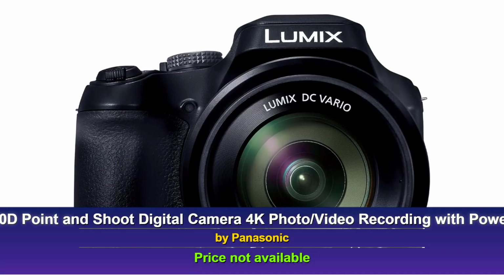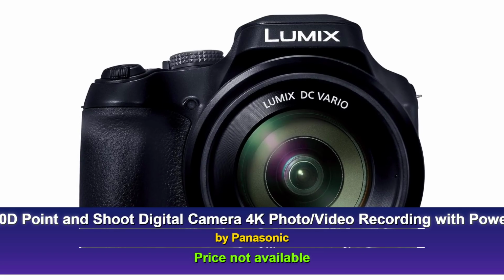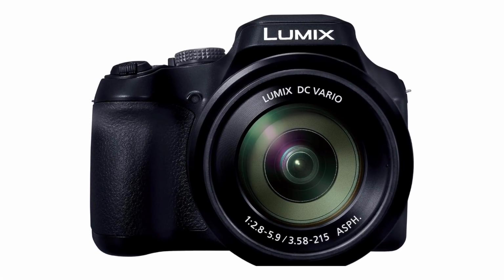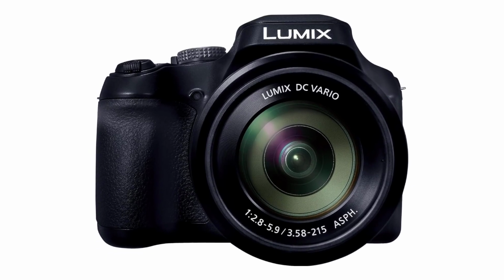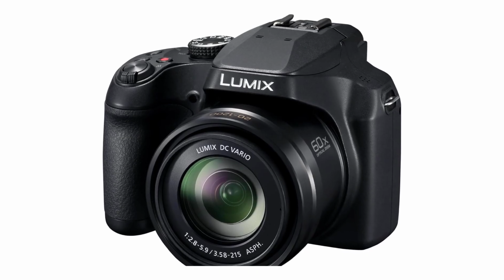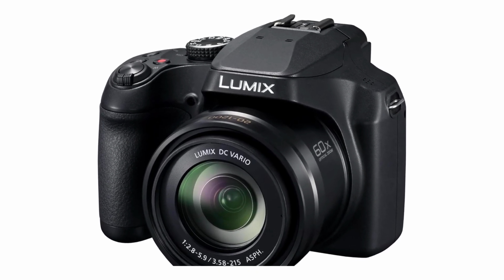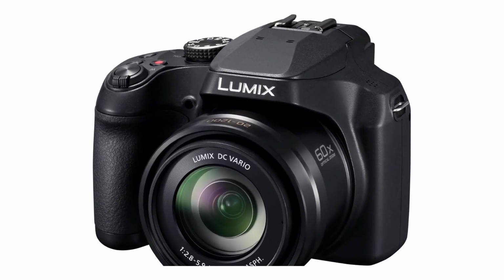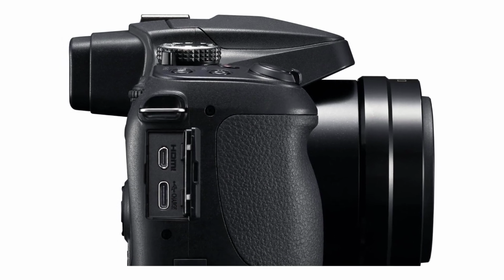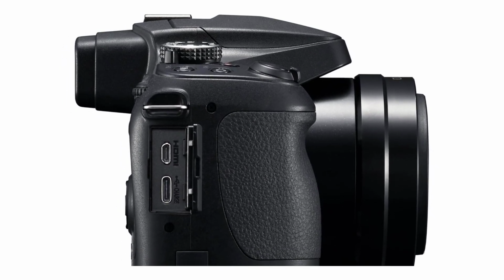At number 3, the Panasonic Lumix FZ80D earns its spot with its impressive 60 times optical zoom and 20 to 1200mm wide-angle lens, making it an excellent choice for capturing wildlife from a distance. What sets this camera apart is its ability to record 4K videos, which is perfect for those looking to capture their wildlife adventures in stunning detail.